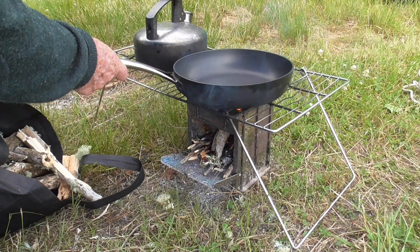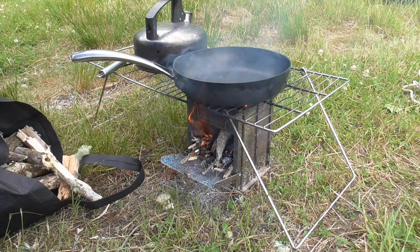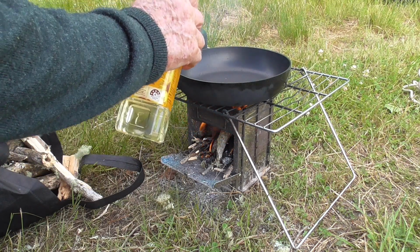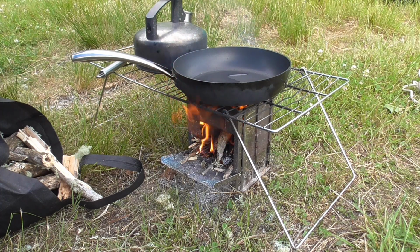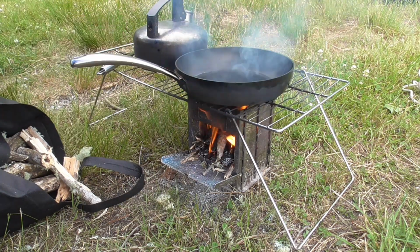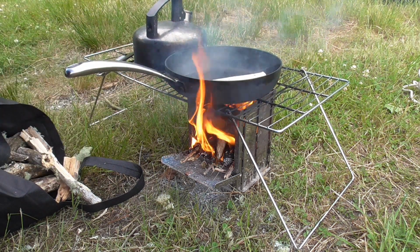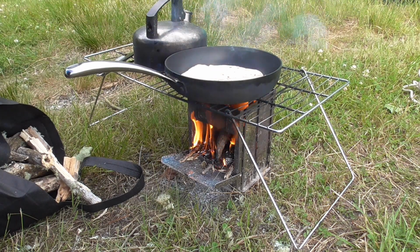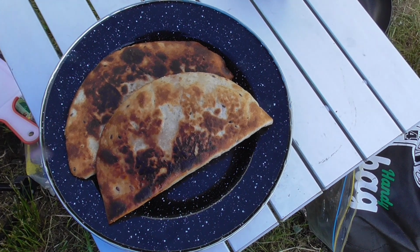We'll get the pan on now, heat up. Give it a quick wipe out, a bit of ash in there, and I'm just using a bit of sunflower oil. Sounds posh, doesn't it? Right, in we go. There's dinner. Bon appetit.